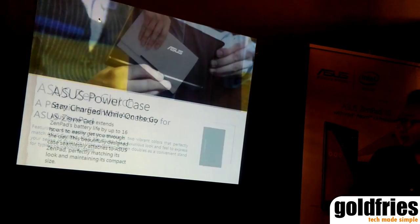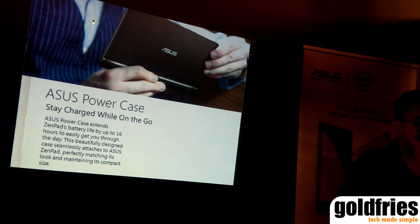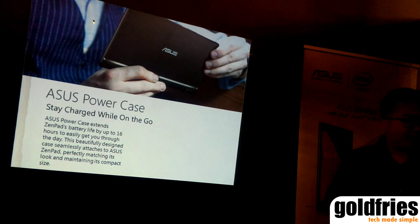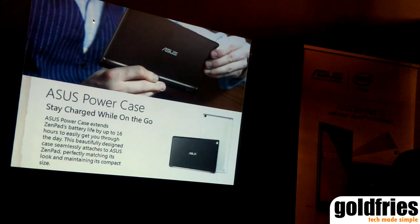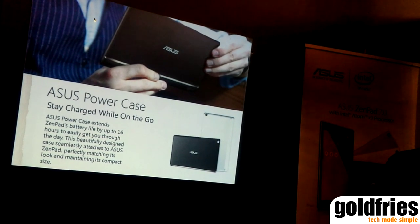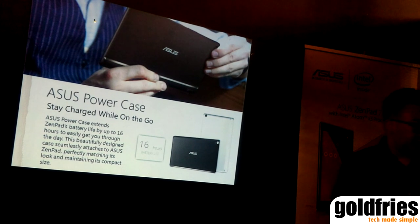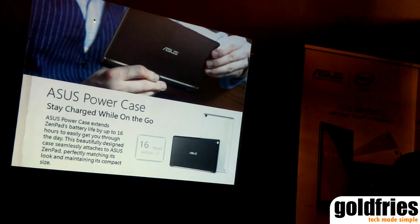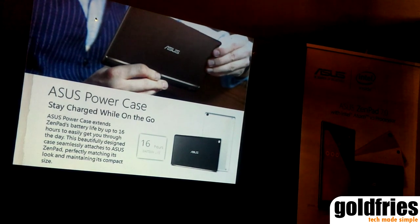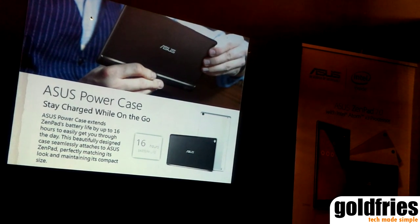And in terms of functionality, we also have the ASUS power case. This is a built-in battery inside the back cover. So if you're on a plane or in some situation where you have to use the Zen case for a very long time, that power case can sustain up to 16 hours of non-stop usage. If you're on a flight from KL to San Francisco, I think this is going to be really huge. So these are all the customizable accessories we have for ZenPad. I think we're really the first to do so in terms of tablets.